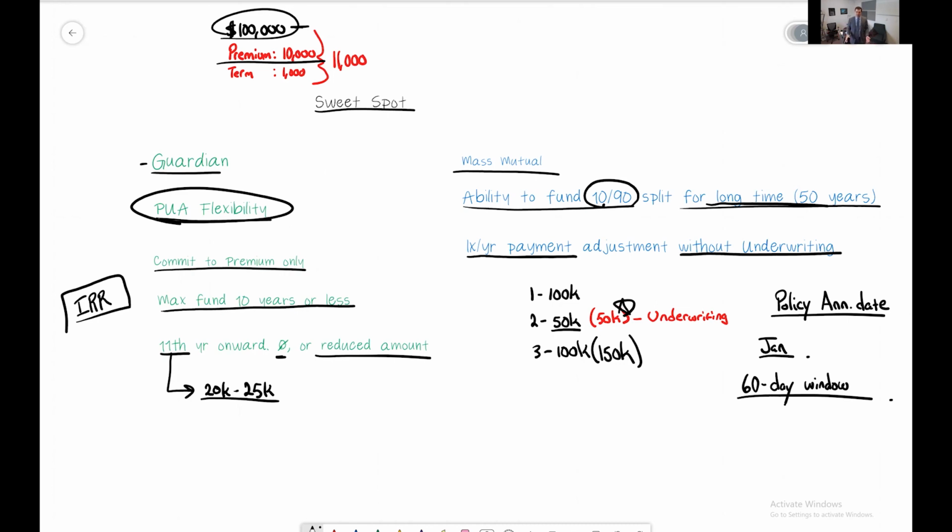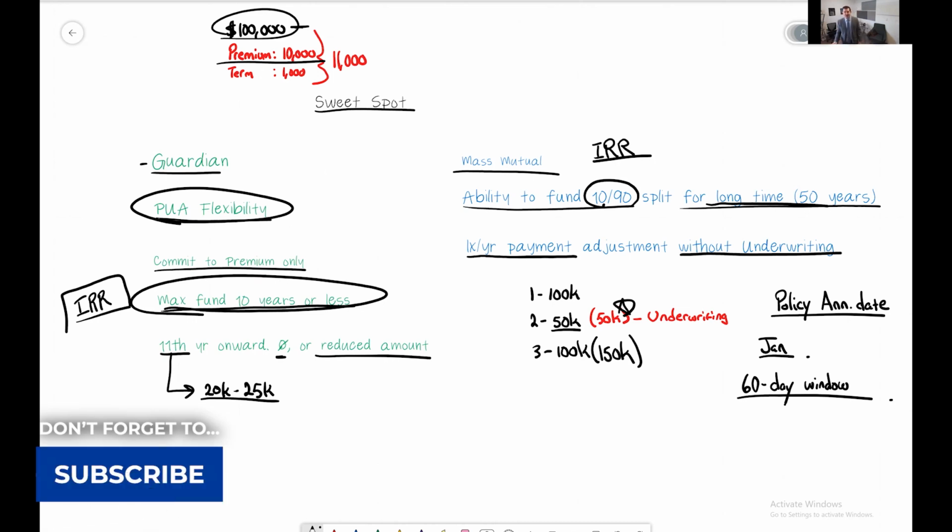So to summarize with MassMutual, 1090 split minimum premium, the ability to pay into it for a long period of time without having to worry about a MEC or anything like that. If I'm comfortable with a one-time per year payment adjustment, that's where they work quite nicely. Guardian, on the other hand, ton of flexibility, but if someone says, hey, I'm good with 10 years or less, and maybe I'll still fund it, but at a lower amount, that's where Guardian would work well, and you could really maximize the IRR.